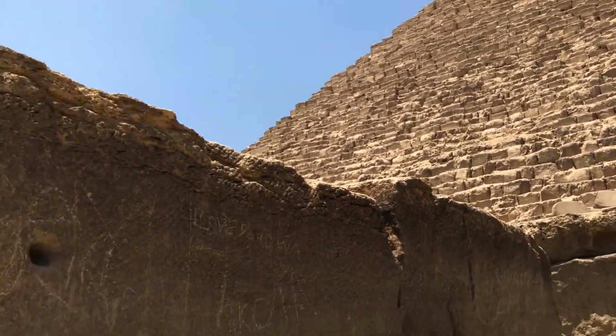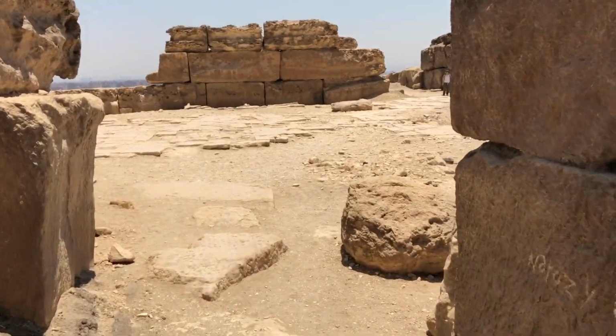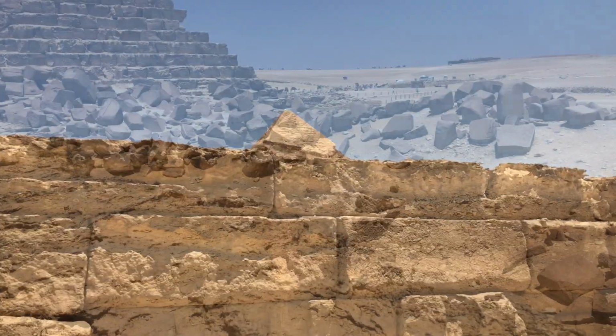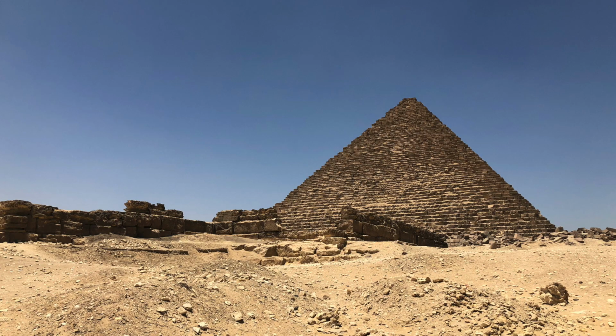Again, the pyramid. If we exit out over here, take a left, we come up behind Khafre. After a few last looks at this pyramid, we headed towards the south side of Khafre.